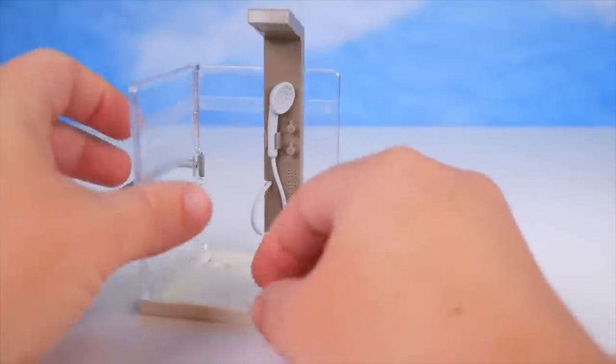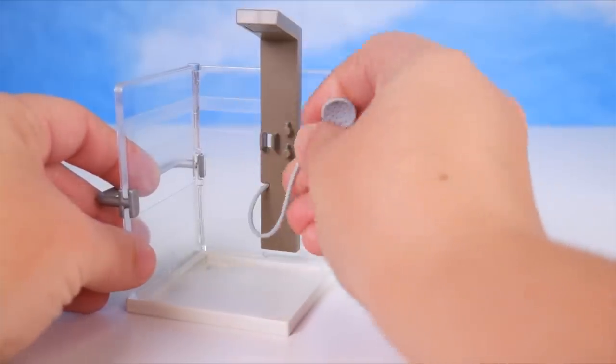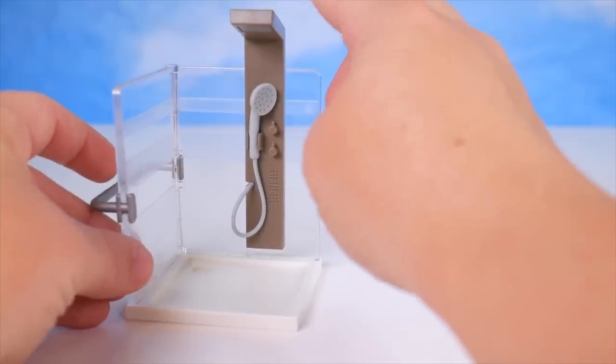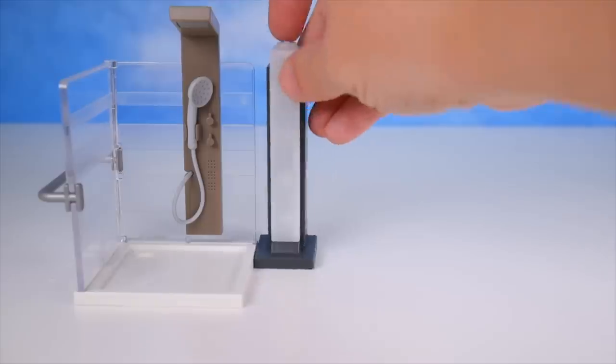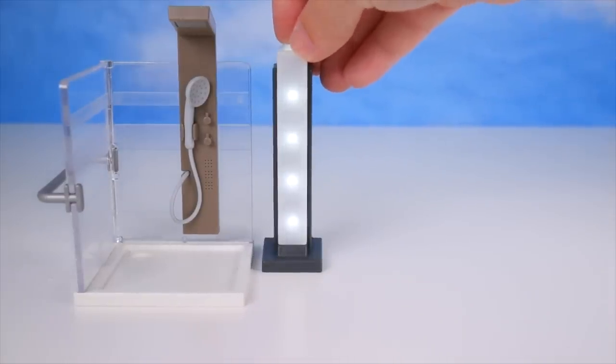It's got a towel bar and a little shower head that can come off so you can move it all around you to get nice and clean. And there's a rain head shower head on top. All right, one shower, got it. Here's a nice light to bring in the bathroom. There we go, we've got it turned on, but we don't need it right now.